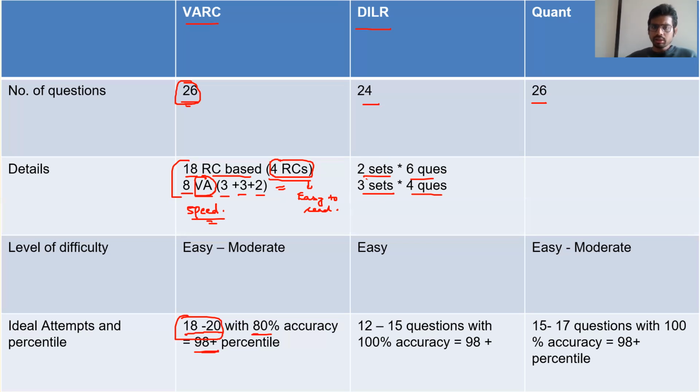DILR, I went with this strategy. I solved all these 3 sets with 4 questions each. I had an intuition, by the way, because the instructions before the exam made it clear that this is going to be the pattern for the DILR section. So I had made up my mind that I would solve these 3 sets with 4 questions each. I had an intuition that because 12 questions are distributed over 3 sets, maybe these 3 sets are going to be easier. So I went with that strategy, and luckily it paid off. It went well. So I could solve all the 3 sets, and hopefully they are all right.